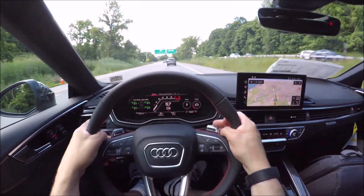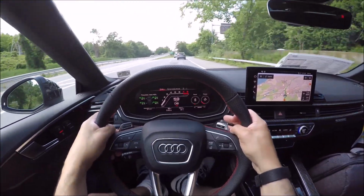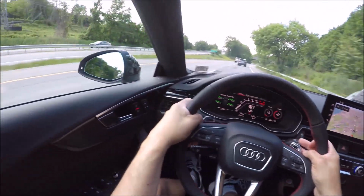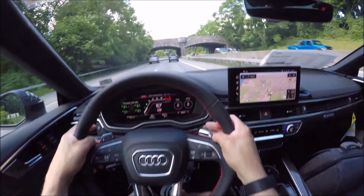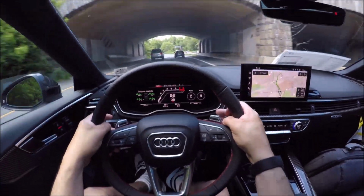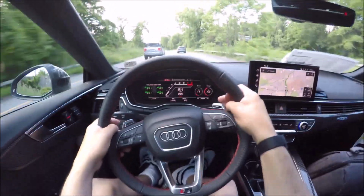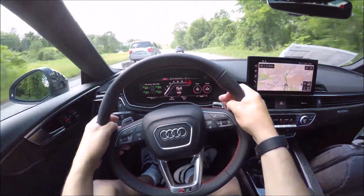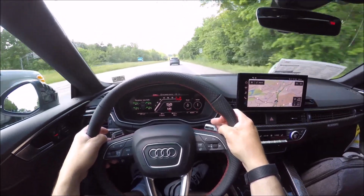As much as I love BMWs, and I've had 8 of them, I've only had 2 Audis, but I'll give the Audi, the RS5 Sportback, the nod on this one. And if this is out of your price range, they also have an S5 Sportback, obviously with less horsepower, but you'll still get most of the look. And that is a great car as well.